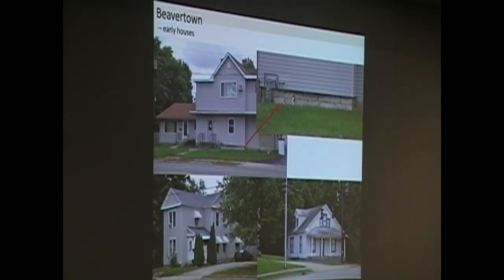If you go south of there a little bit, you do run into some of the very early houses that have survived, and you can tell how old they are by the fact that they're made out of this cut stone. They have foundations that undoubtedly came from some of the quarries right there in the Beaver Town area.